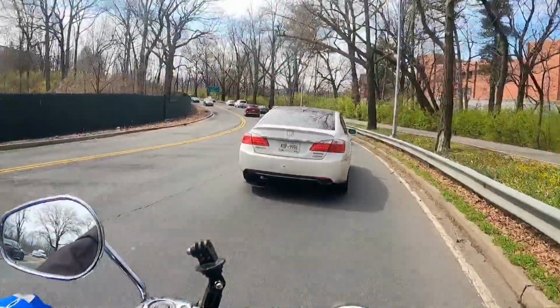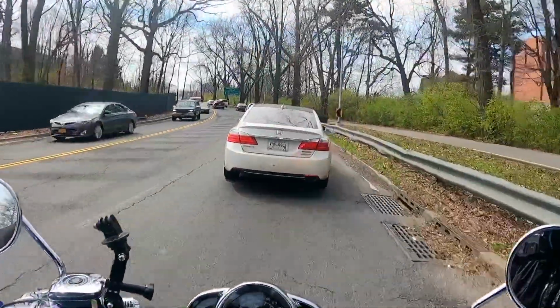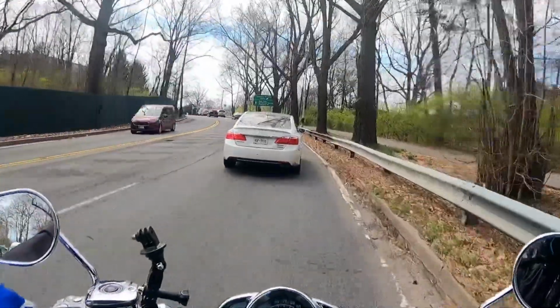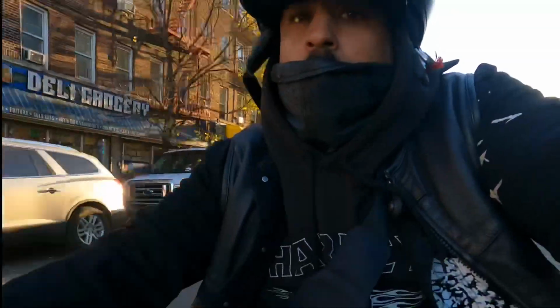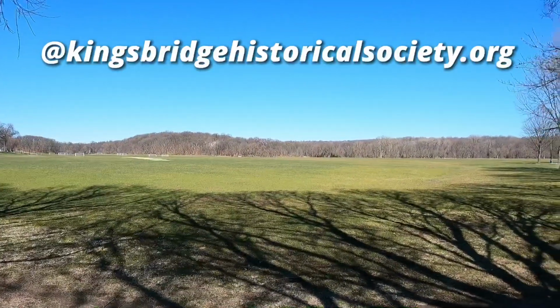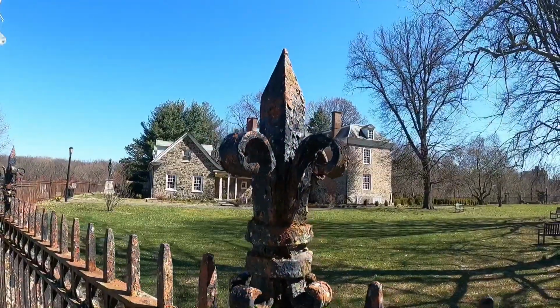And I am now heading toward the Mosholu Parkway, which connects Botanical Garden to Van Cortlandt Park. The original research and groundwork for today's find has been laid out by Nick Dembowski and the Kingsbridge Historical Society.